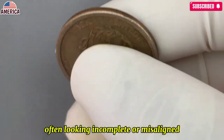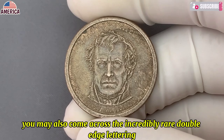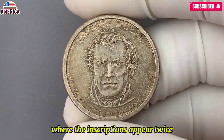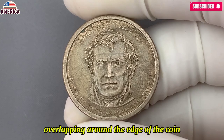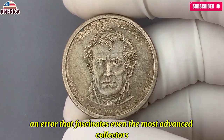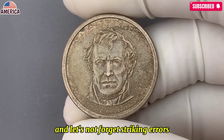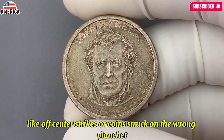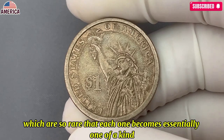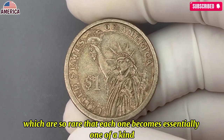Other valuable errors include partial edge lettering, where only a section of the required text appears, often looking incomplete or misaligned. You may also come across the incredibly rare double edge lettering, where the inscriptions appear twice, overlapping around the edge of the coin, an error that fascinates even the most advanced collectors. And let's not forget striking errors, like off-center strikes or coins struck on the wrong planchet, which are so rare that each one becomes essentially one of a kind.